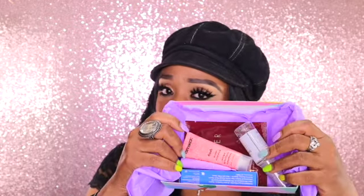Very colorful, very festive. It's actually kind of matching my little Easter nails here. But very cute, I'm here for it. We have a little card on the top with the things in here and the prices. That's your sneak peek.